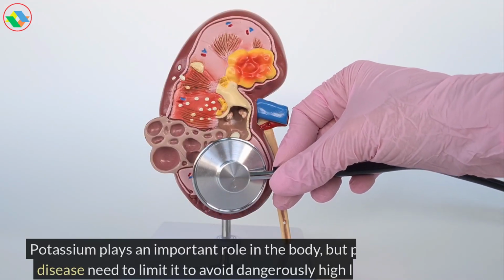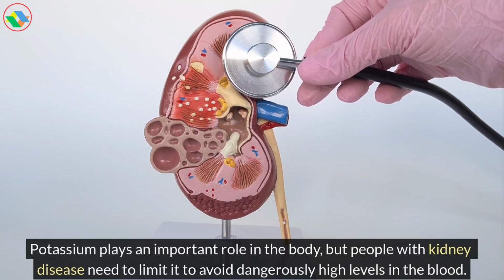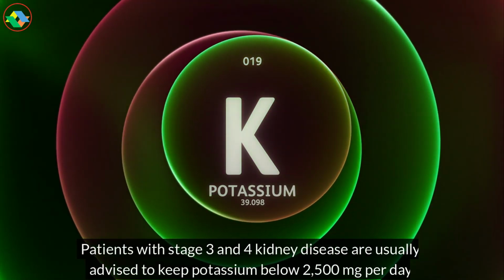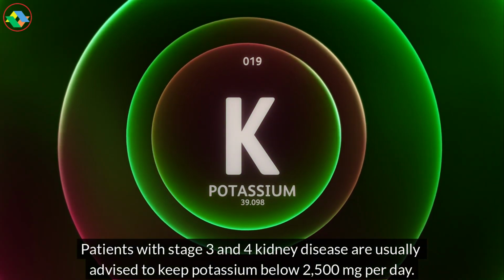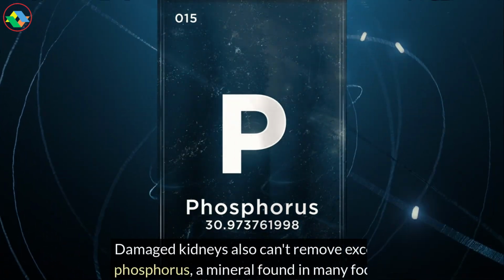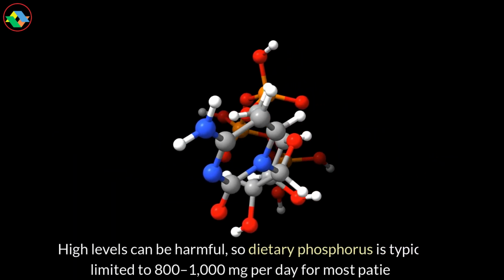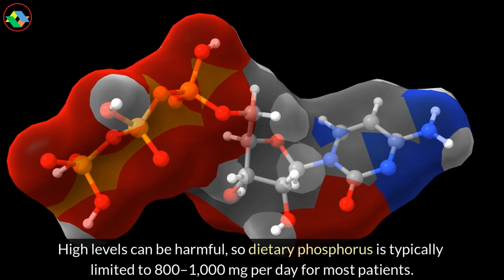Potassium plays an important role in the body, but people with kidney disease need to limit it to avoid dangerously high levels in the blood. Patients with stage 3 and 4 kidney disease are usually advised to keep potassium below 2,500 milligrams per day. Damaged kidneys also can't remove excess phosphorus, a mineral found in many foods. High levels can be harmful, so dietary phosphorus is typically limited to 800 to 1,000 milligrams per day for most patients.